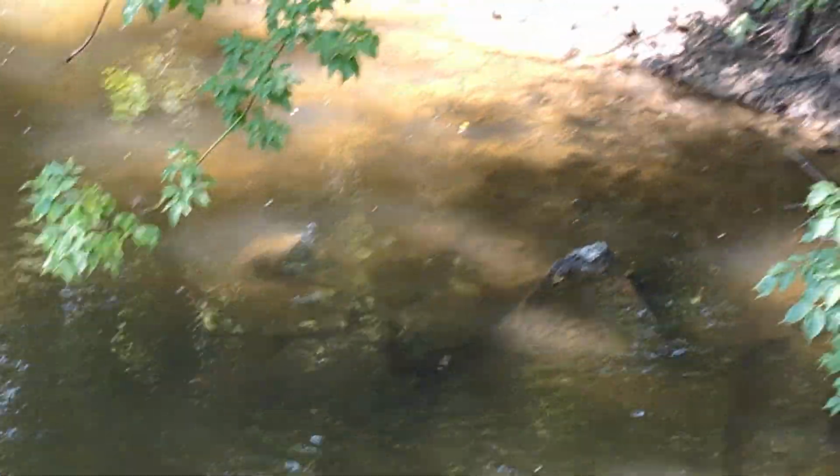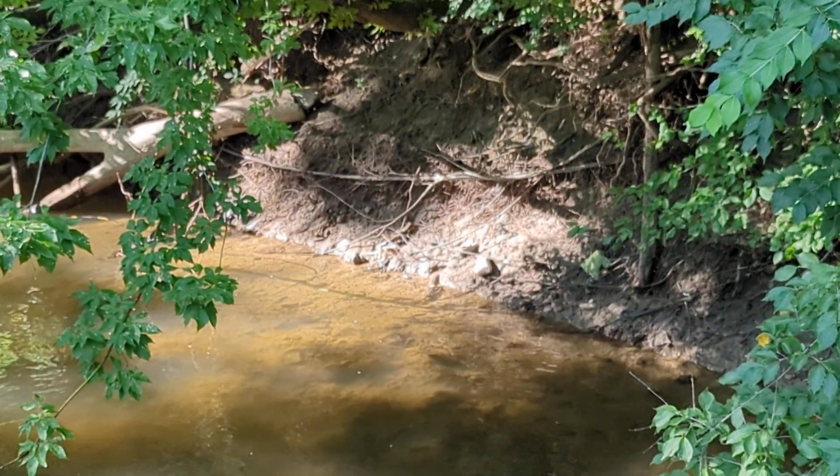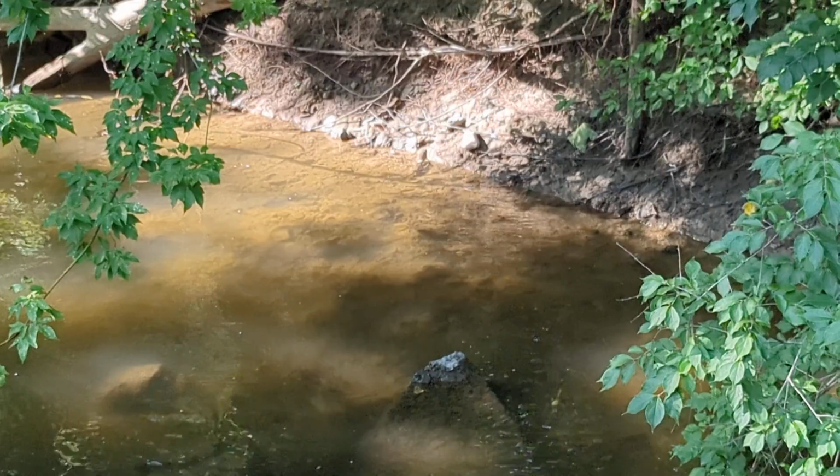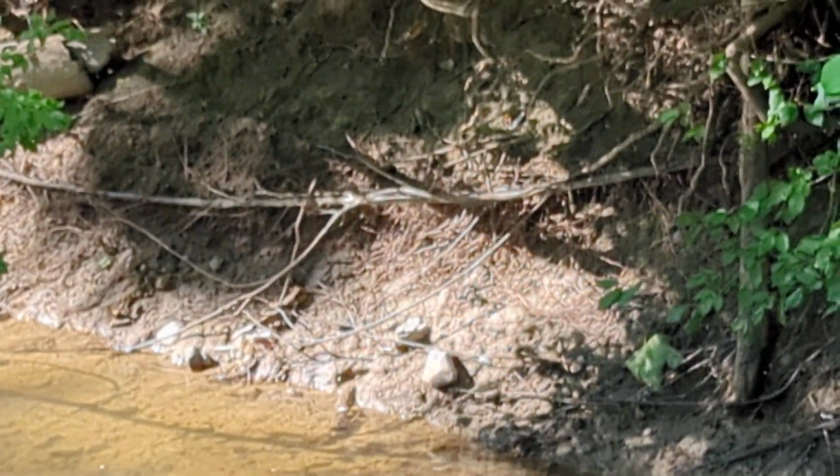Now we are seeing some sunlight streaming down into the water, but I would think that that's no more than 8 to 10 inches deep right there, so that's not unexpected. It's very cloudy. We are not seeing here, as you can see as well, any vegetation in the water except for some dark green algae growing along the banks.